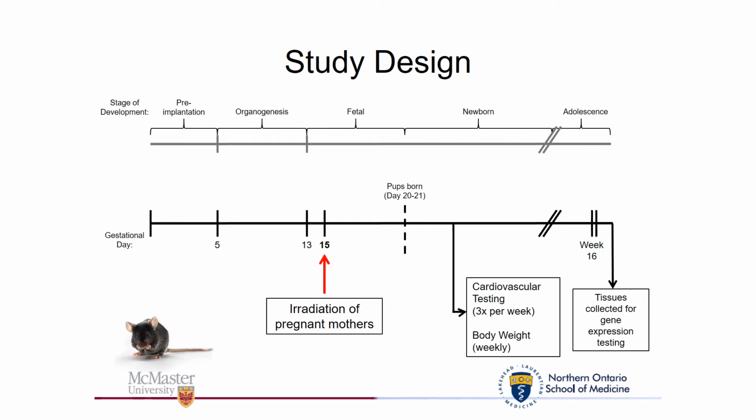Our testing included cardiovascular testing 3 times a week. Body weight was measured weekly to look at growth and how the animals changed in body weight over their life. And then at the end of the study period, we collected tissues that were used for gene expression testing, which I'll be getting into.